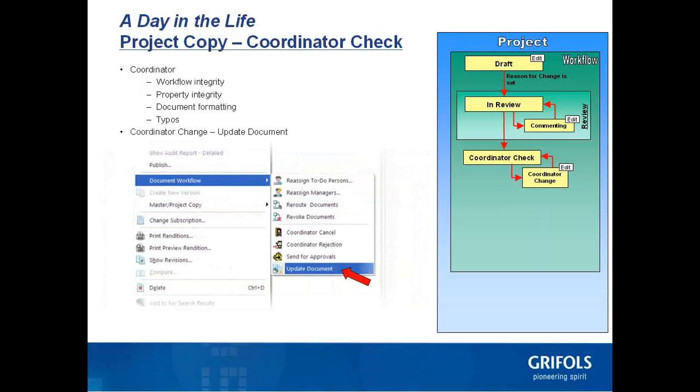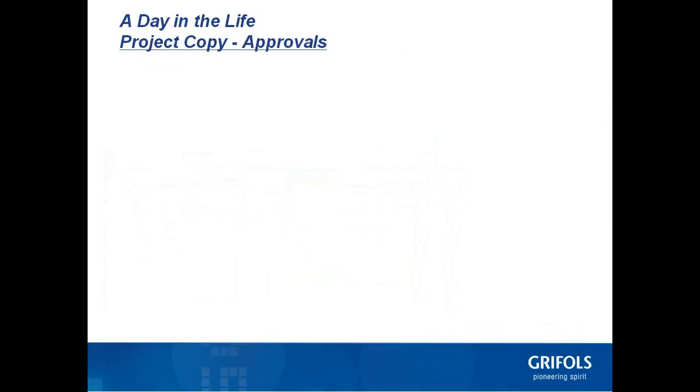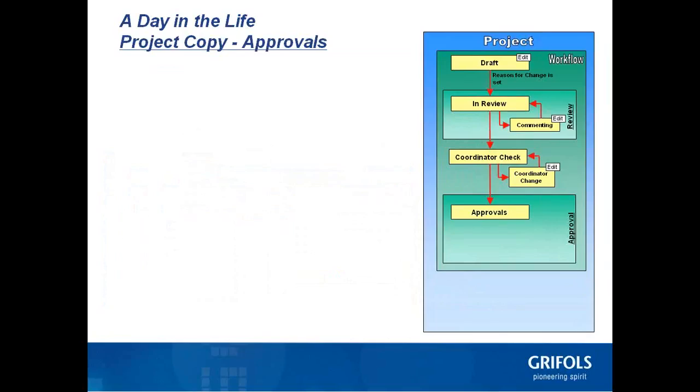Okay, so once the coordinator is done with his job, it's time to send for approvals. At this point, the person or persons designated to approve the document have been involved in meetings and discussions involving all the changes that are being made. They already know what this document is supposed to look like, and this is their official sign-off.